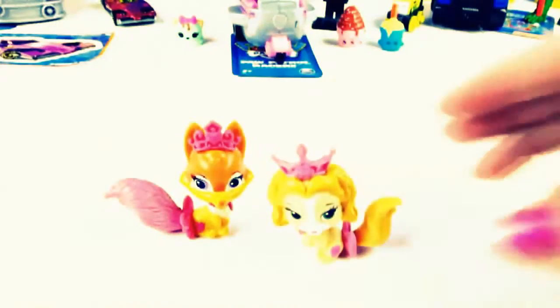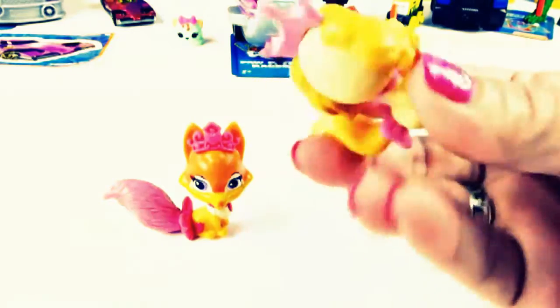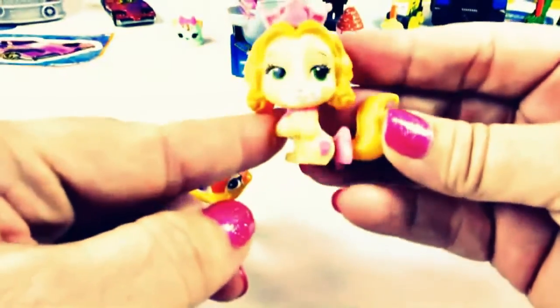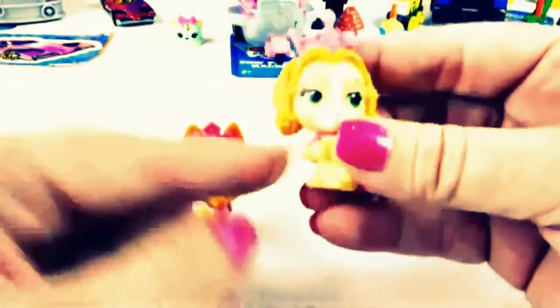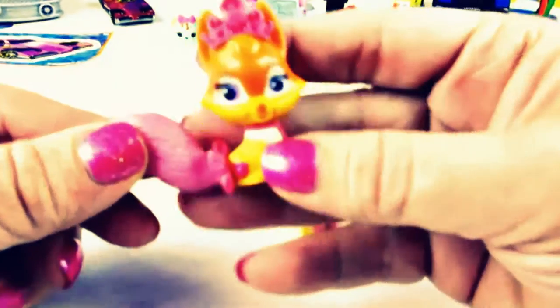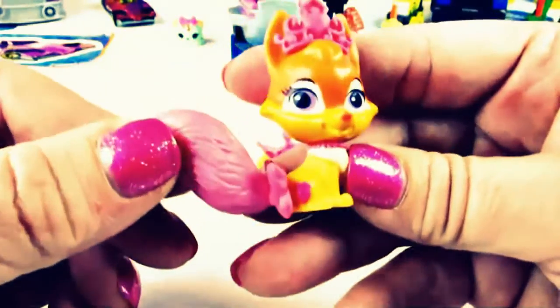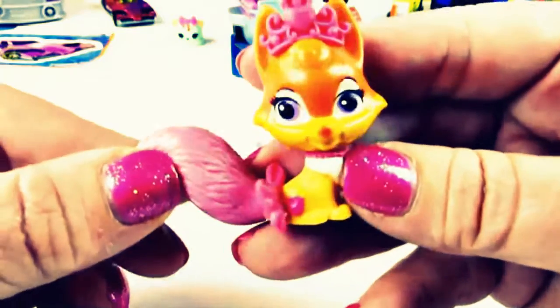Okay, so here they are. Here is Teacup. Look at her and her cute little pink crown. She is really cute and she has green eyes. Now this is Nuzzle. I don't know about a fox for a pet, but she's a really cute fox. Look at that pink tail and her pink crown. She's a really, really sweet fox.